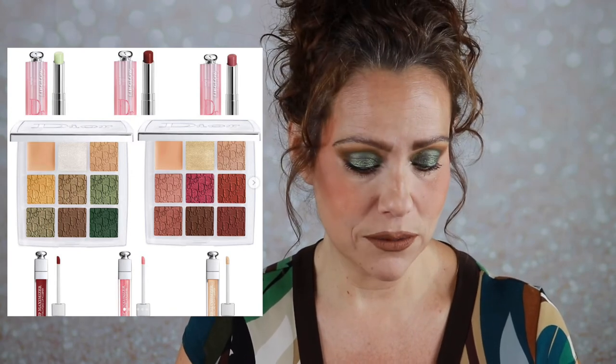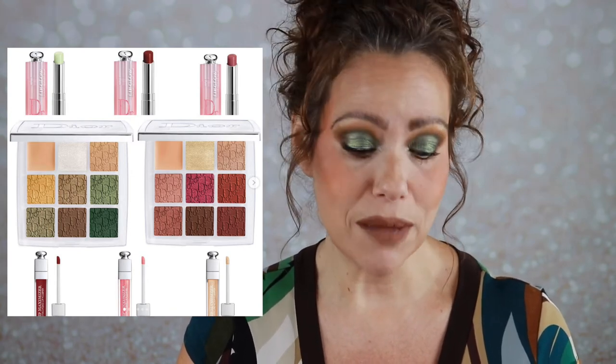Dior has some holiday sets coming out. Their eyeshadow palettes for $49. They have burgundy and khaki neutrals. They have the Dior Addict Lip Glow. I know that's very popular, $38. Dior Addict Lip Maximizer Plumping Gloss. Packaging is okay. That's not wowing me, especially after that previous one. I'm gonna pass on this for now. Let me know if you have Dior shadows and you love them.